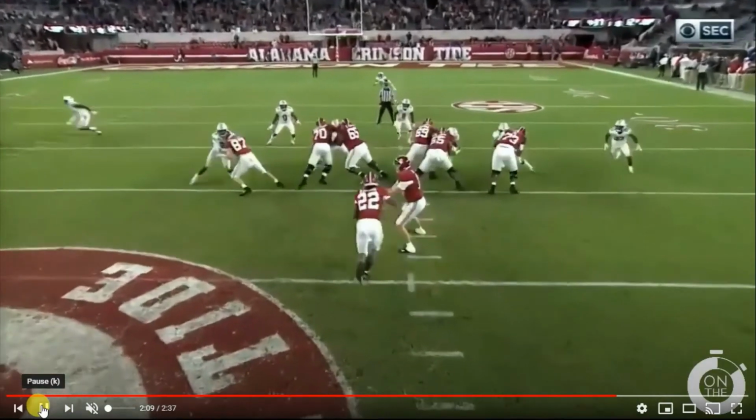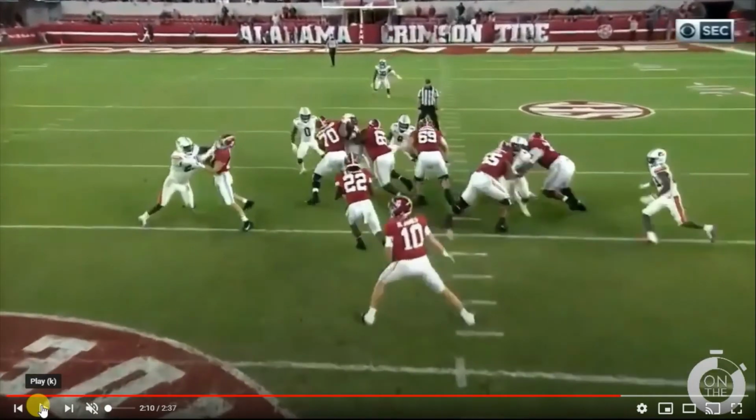He has that awareness, the mental processing, and discipline when it comes to his path to set up second level defenders. We've seen it. So watch as he's going to have his path here to the left side, and what that's going to do is going to make these defenders, number 9 and 0, come down this way. So Harris is going to bait them, and then he's going to cut here to this hole because he knows that's where the open field is going to be.